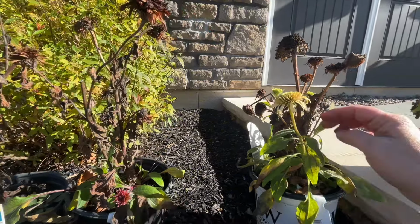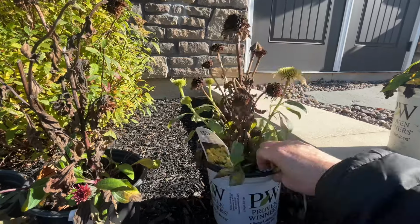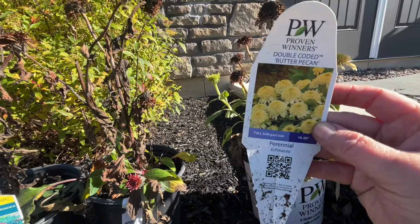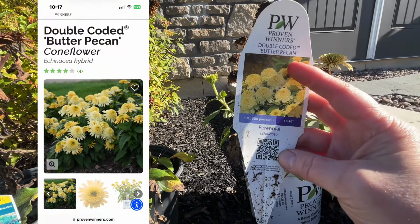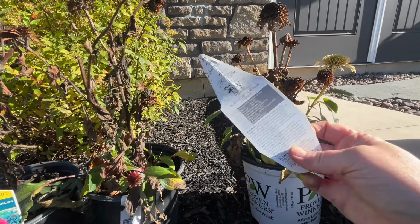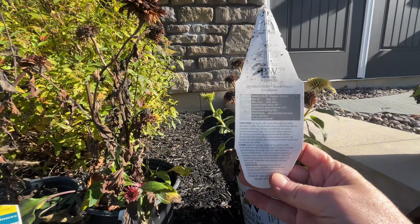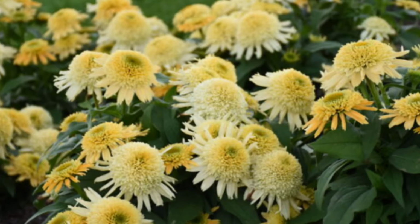I also have this beautiful Proven Winners echinacea coneflower as well. This is the double coated butter pecan. And I really loved the pom-pom look of the flower on that one. These also get fairly tall, 18 to 20 inches tall. And let me see if I can tell you about these. They feature a 4-inch wide soft melon flower. They are fully double, with prolific floral production seated atop dense rosettes of foliage.